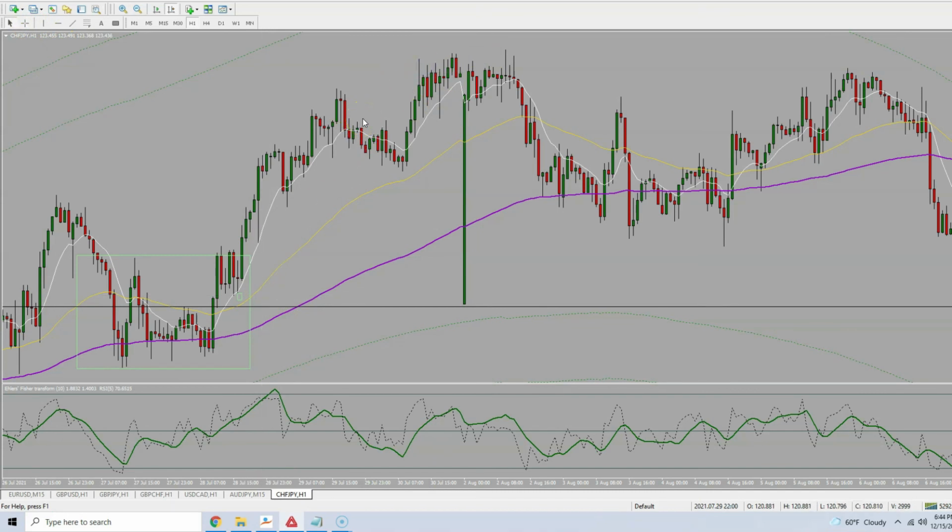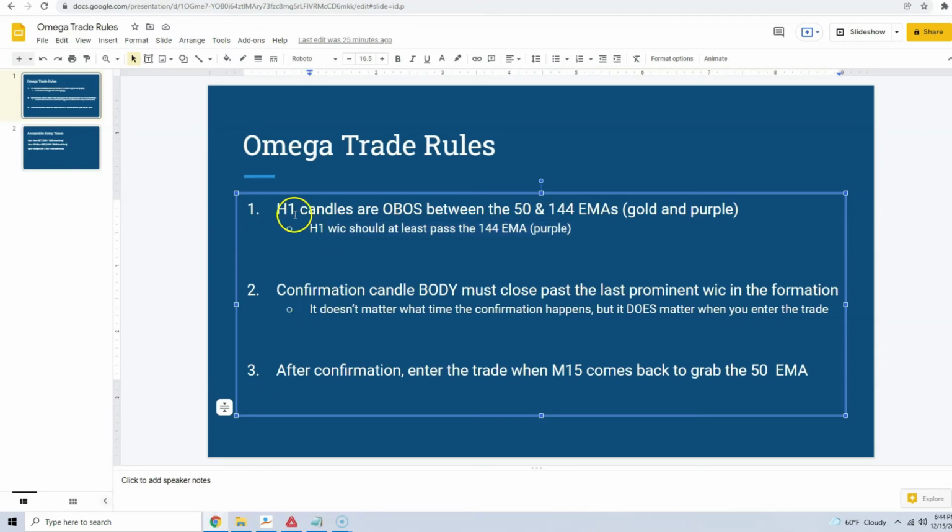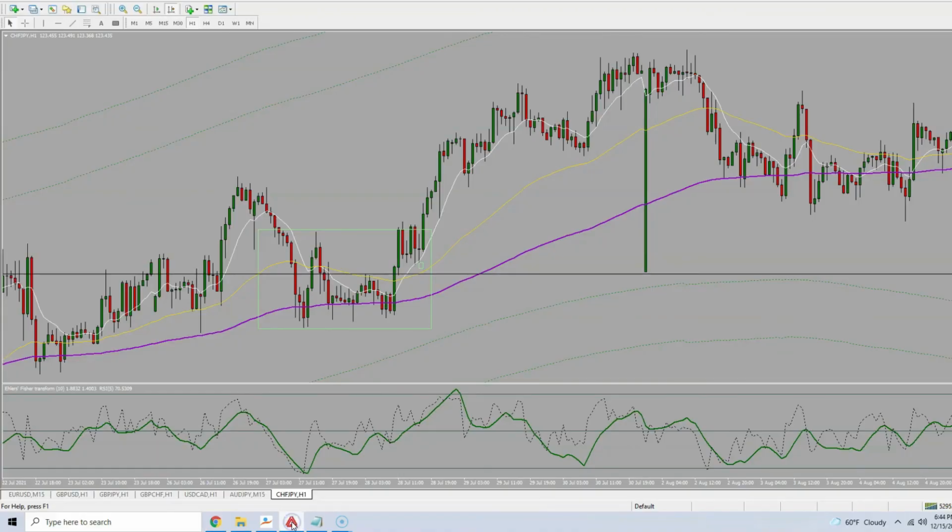It would have been 90 some odd pips that you could have caught on that safely and gotten out before the weekend. That's all it is, y'all. It's just 3 simple rules. Make sure the candles are between the 50 and 144 and that it's overbought or oversold. Rule number 2, your confirmation candle body closes past the last prominent wick. And then rule number 3, go down to the 15-minute chart and wait on it to grab the 50 EMA. And then you hop in the trade. It's that simple.